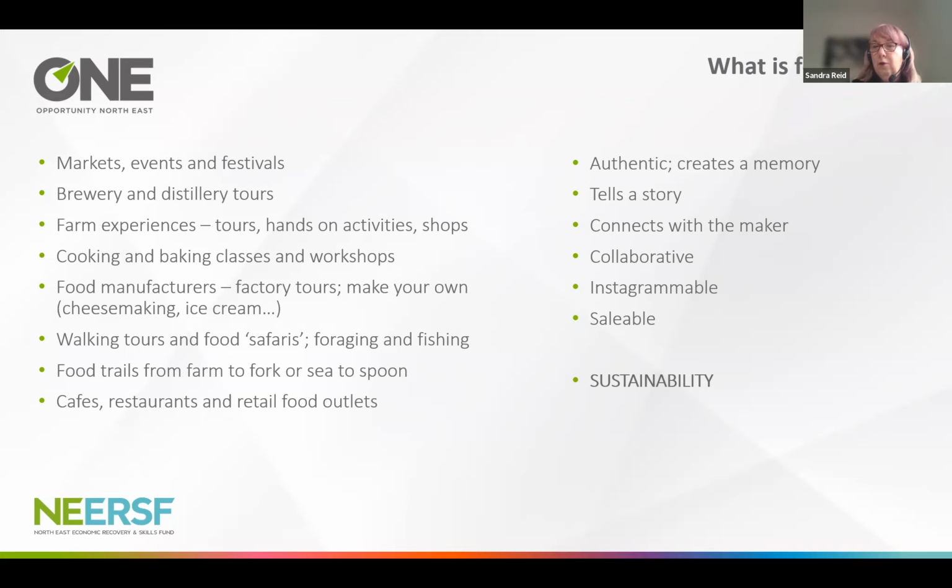Many successful food tourism businesses rely on collaboration, and these are often the best ones. Instagram, we all need our businesses to be Instagrammable, so make sure that you are using great photography to sell your experience. Obviously, your experience needs to be saleable. It's all about making some financial return.